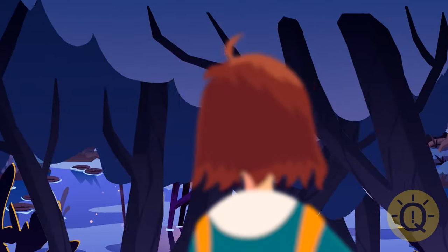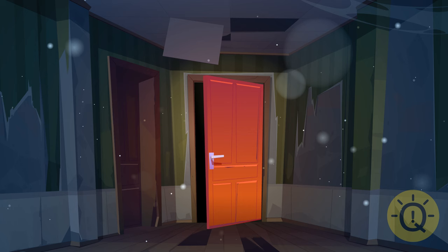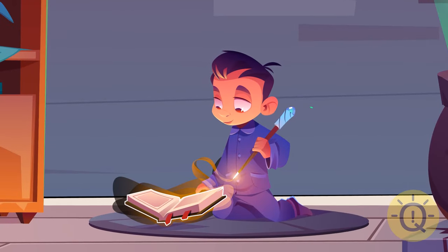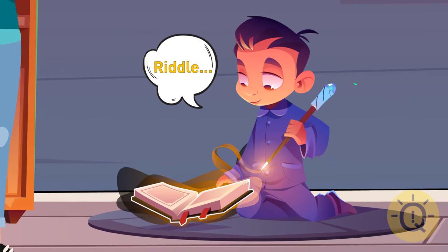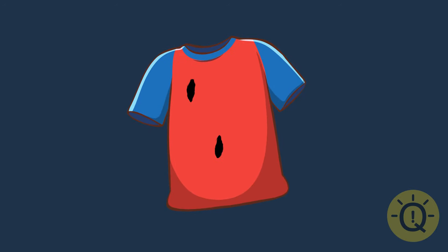Esme was walking in the forest. She got lost, but found the witch's house. She walked in to ask for her help. The witch and the cat had a guest. The witch's grandson came to visit. The grandson had heard of Esme and of her ability to solve riddles. So, he had a riddle for her too. He took a t-shirt and cut two holes in it. The question was, how many holes does the t-shirt have now?